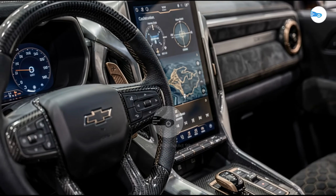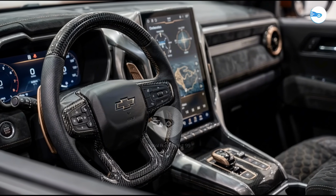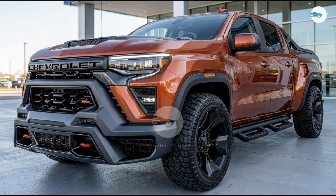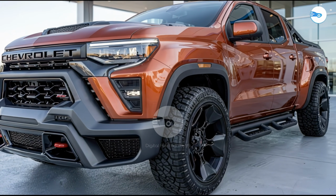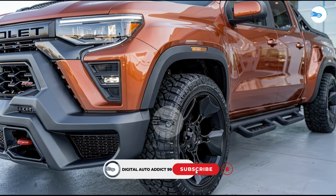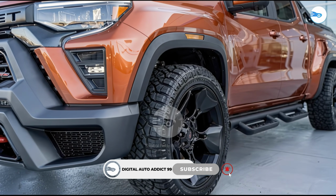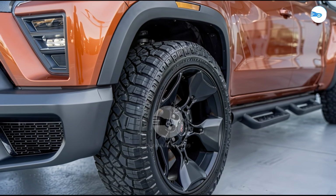Vertical trail vision. The portrait display switches to a full-height camera feed with incline and axle articulation readouts the moment off-road mode engages. The logic is simple. Trail obstacles are vertical problems, and a widescreen was never built to show them clearly. It closes the gap between seeing a rock and judging its height.